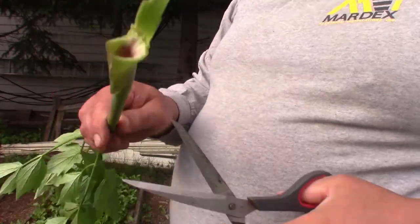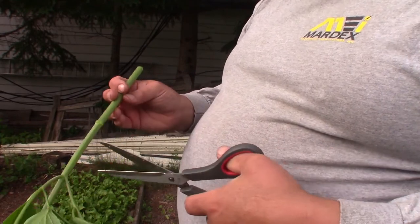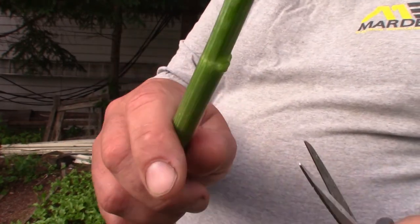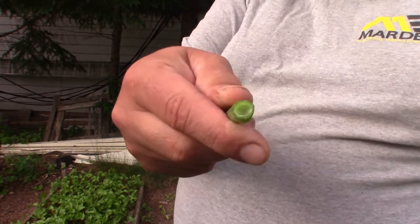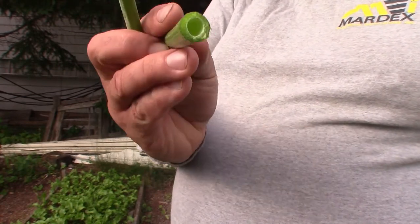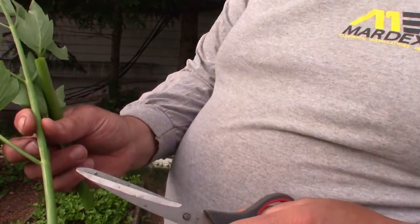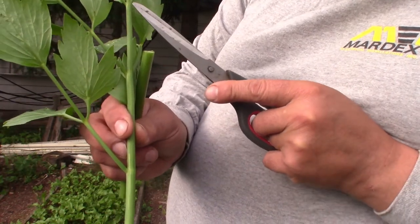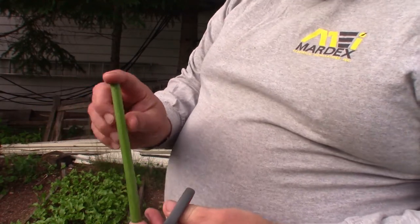Now you can take this smaller one now. If you look in there, I don't know if you can see, but at this joint, so I'll cut it right below the joint, there's a membrane across. But here, now you have a straw. So at the joint right here at every leaf node, there will be a membrane across. That's the length of the straw.